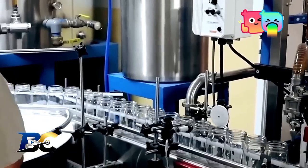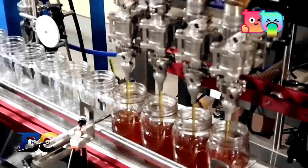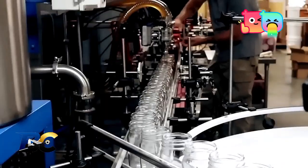It's immediately filtered and fully recycled, goes into high-value products like cosmetics, candles, even new wax foundations. It's basically a zero-waste process there. Okay, smart. Then comes the extraction phase.